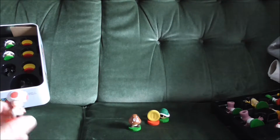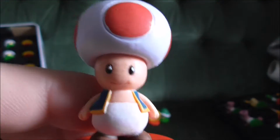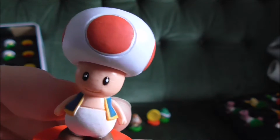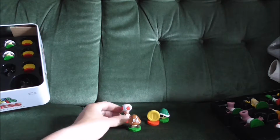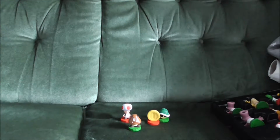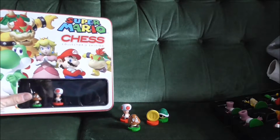So the Goomba. There's Toad. I always find with these figures, it's always the faces they struggle with. To be fair, Toad they pulled off pretty well, but Toad's face is pretty easy to get right. Anyway, so there's the Rook. Okay, so all your Rooks and pawns are on the bottom layer there. Move that to the side. I'll do it up. If the lid stays on enough for the background, there we go.